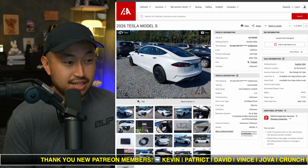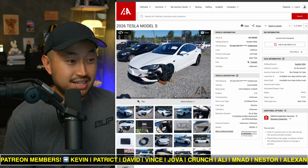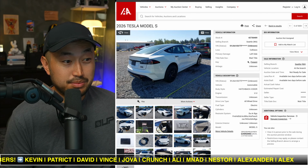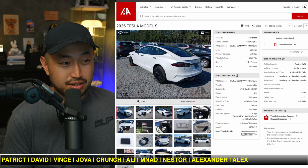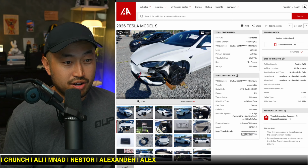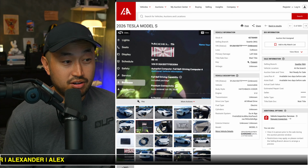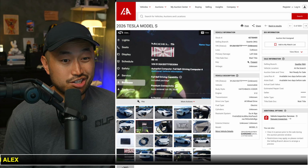I'm very curious to see what this actually sells for, and how much work this will need to get up to spec, because it doesn't really seem too bad. Of course, this massive front right area, I don't even know how it got totaled, but still very, very interesting to see. And hopefully everybody was okay during this accident. But let us know what your thoughts are on it. Let us know what you're thinking. We're going to jump into the live stream comments.